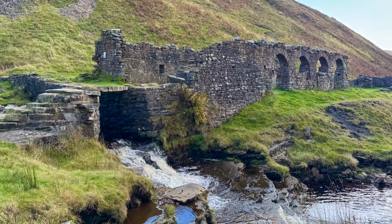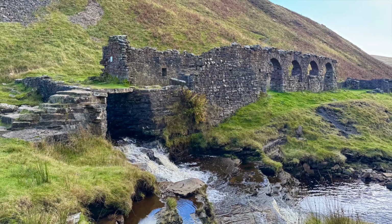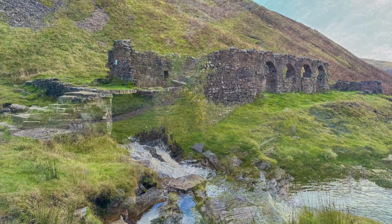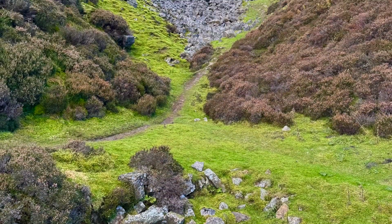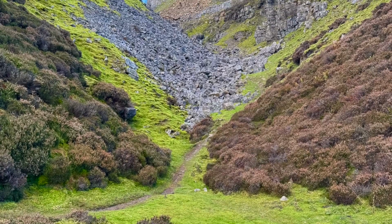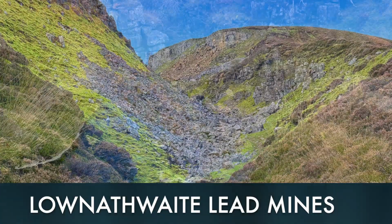After crossing the footbridge, I look back at the derelict mine buildings. There's so much to see here. I decide to pause and enjoy my lunch before continuing. Now heading south on the valley's western side, I pass North Hush, marked on the Ordnance Survey map as part of the disused Lonathwaite lead mines.